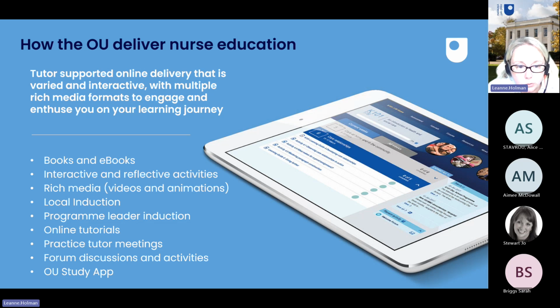The student will have regular meetings with a practice tutor. Again, these are usually done via Teams meetings and involve the practice assessor, and the line manager can also be involved. The practice tutor is also responsible for the apprenticeship review meetings that take place as well. So there are regular meetings and support from a practice tutor.